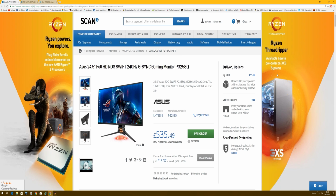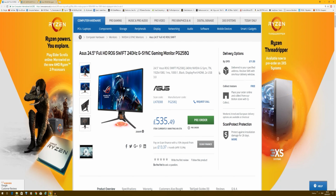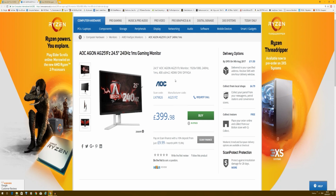So I'm looking at this Asus ROG Swift, the PG258Q. That goes for £535.49 in the UK. It's a hell of a lot of money, but mainly because of the G-Sync module that's implanted in it. Now if you go to a FreeSync version, from AOC, sorry, you're looking at £400, so not too bad, but these monitors are still quite expensive. And if you're someone that actually plays more than esports titles, is this really the monitor for you? So that's what I want to look into.